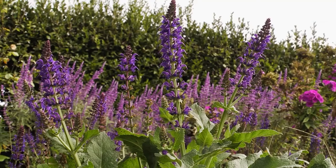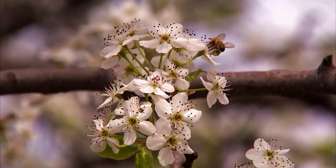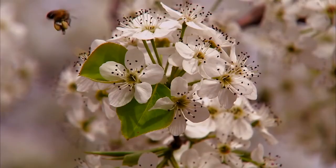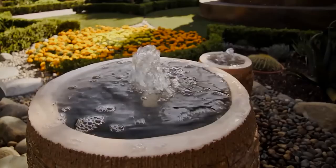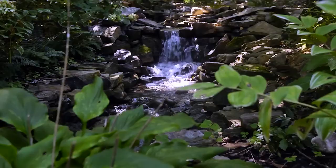Pollinator gardens can be any kind of garden, but we try to be very prudent in our use of pesticides so that we don't kill the important beneficial insects. We need to provide water for all of the pollinators in our pollinator gardens. This can be a shallow bowl with some rocks in it to provide a place for the insects to climb on. It can be a waterfall, anything that a person would like to have in their garden.